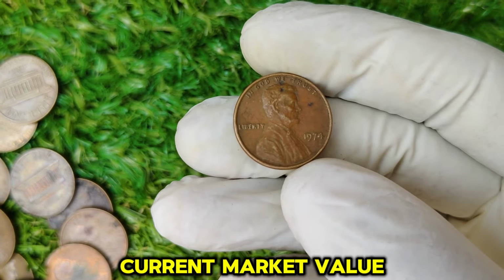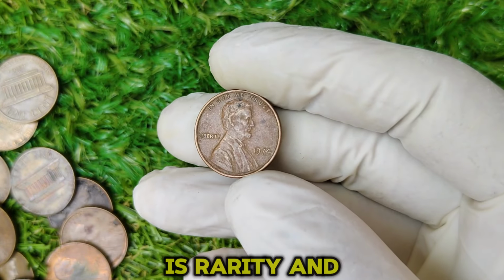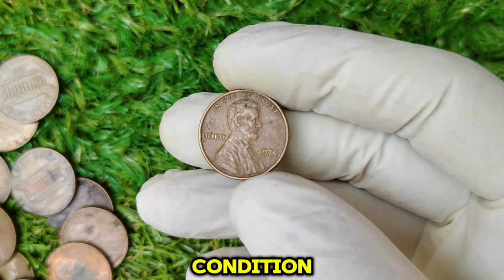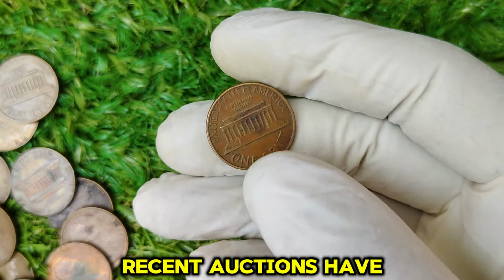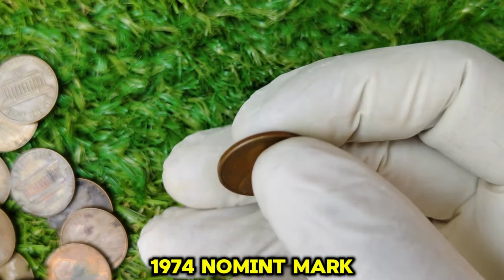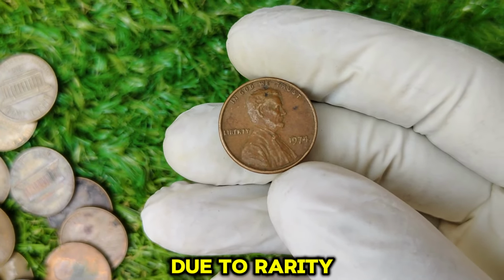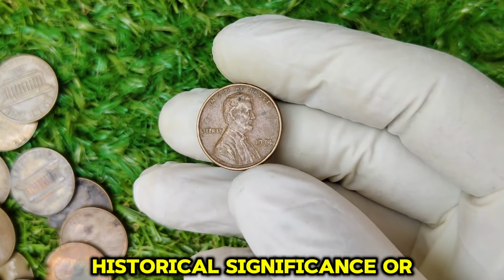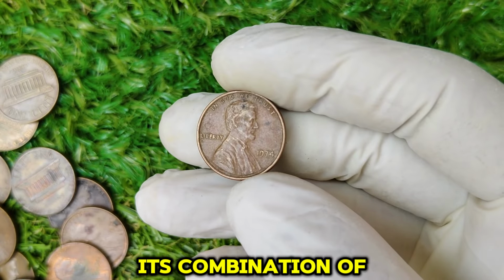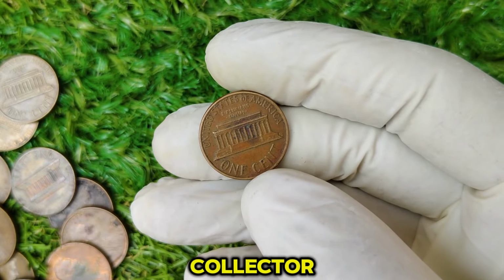Why is the current market value of the 1974 no-mint mark Lincoln penny so high? The simple answer is rarity and demand. Only a few of these coins have survived in such pristine condition. In fact, recent auctions have seen collectors pay up to $1.3 million for a flawless 1974 no-mint mark penny. Collectors are always on the lookout for unique coins that stand out due to rarity, historical significance, or production errors. This particular penny checks all those boxes. Its combination of the no-mint mark and exceptional condition makes it a trophy piece for any serious coin collector.